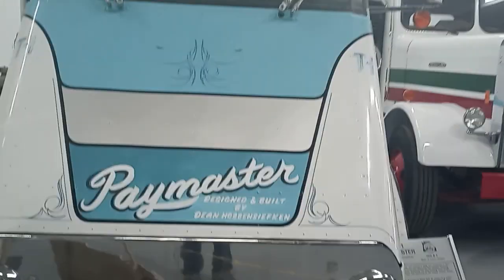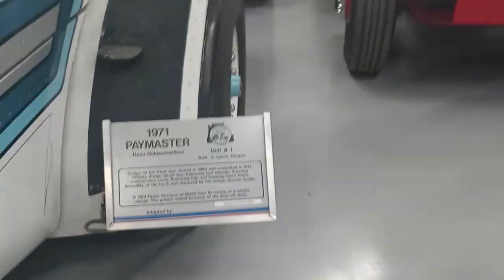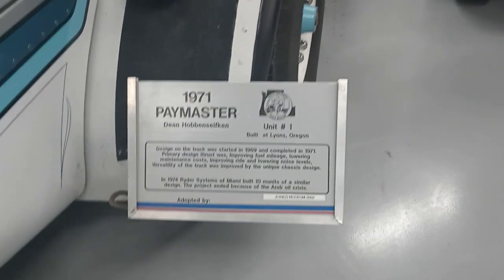Wow. That's called the paymaster. That's cool. George has one of these. Well, he had one of those on his truck. Oh, it's a 71 paymaster. It's the Mac. That is really neat.